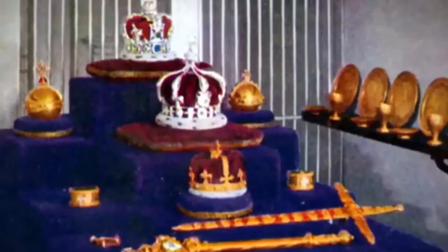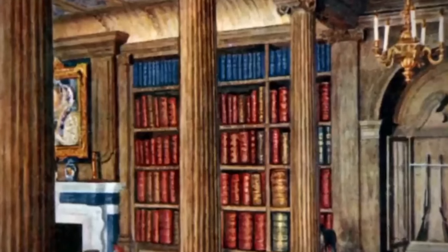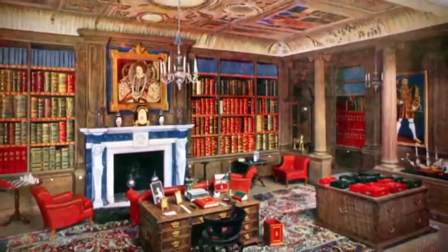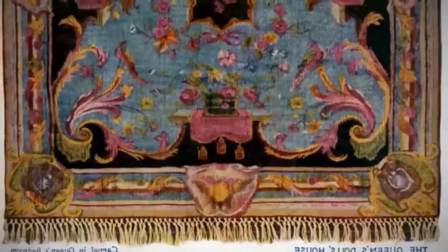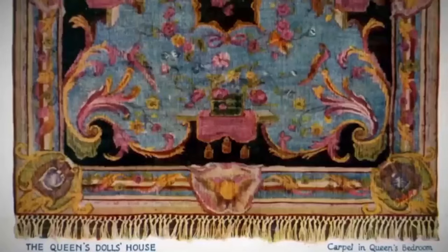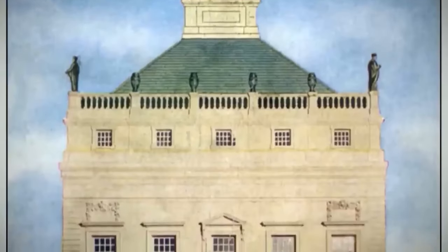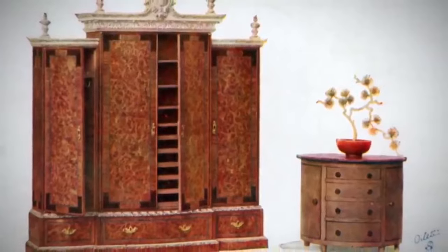The library would be the envy of any book lover. There are over 500 miniature books in the library, and these include everything from the complete works of Shakespeare to the Bible. From chandeliers and intricate woven carpets to vinyl records to doorknobs, no detail was too small. The tiny palace boasted luxury facilities the average Brit could only dream of in their own home. And they really worked.